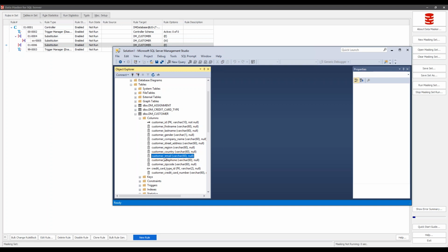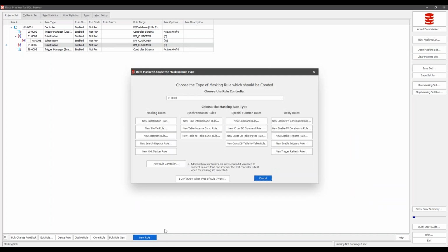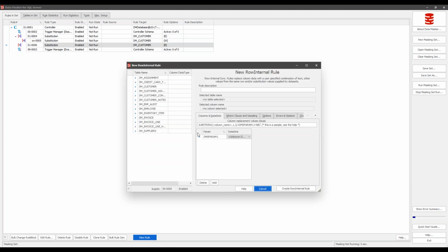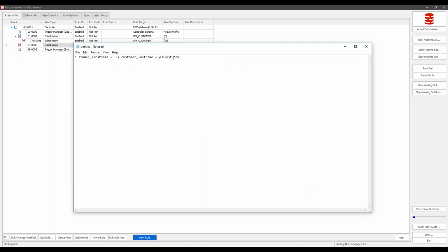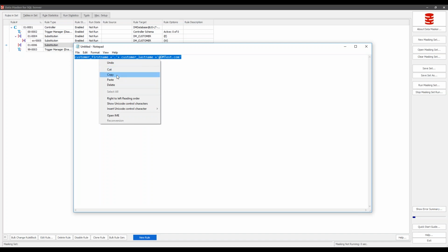So in order to do that properly, I can introduce another type of rule called a row internal sync rule, which basically allows me to provide rules of how I want a certain column to be masked based on values from other columns within a given record. So for instance, here I can run this SQL to simply take the customer first name and the customer last name and add @dmtest.com or something like that. And this is going to take the masked first name, masked last name, and create the email address for us.